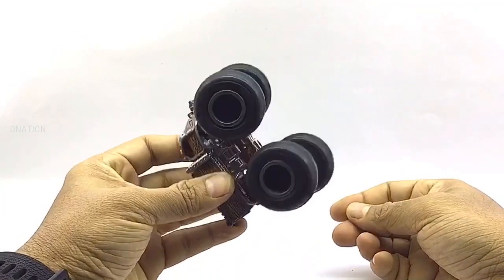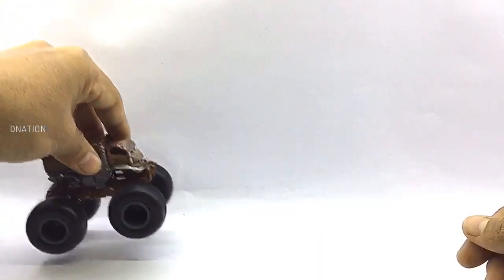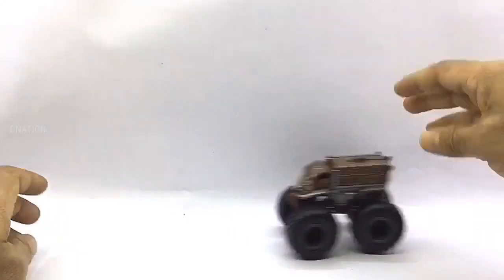Well, everything seems to be spot on and up to my expectations with these little monsters. And so with that being said, let's place these die-cast monster trucks on the Dnation turntable and take a look at these beauties in a 360-degree view.